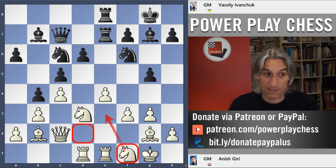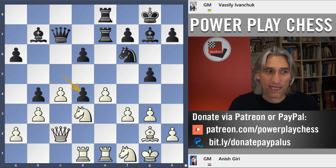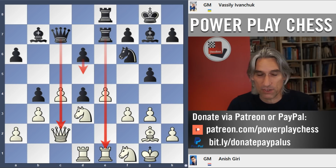Of course, if you could come to f5, that would be wonderful. But now knight d4 from Ivanchuk. Now, if that's taken, then with that dark squared bishop gone, then potentially these squares in white's camp are very weak. And g4 is on the cards as well. Even moves like d5, exploiting these pins, might be possible at some stage if white isn't careful.